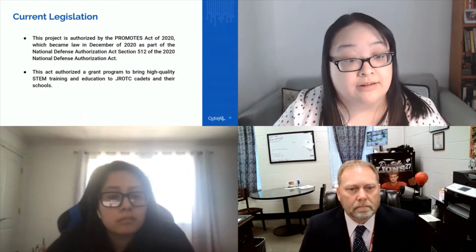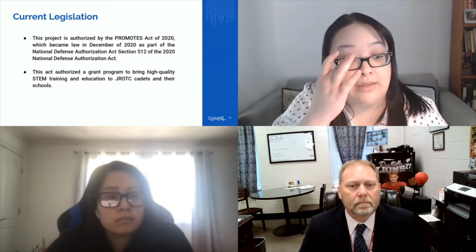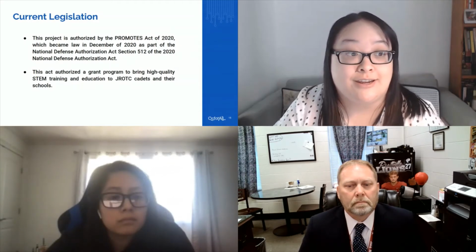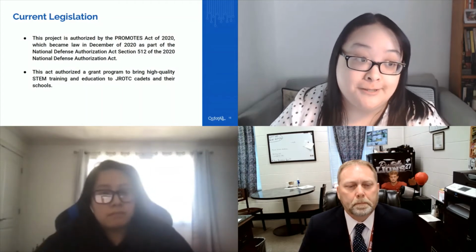I'm not sure if I mentioned earlier, but this is the state of the current legislation in terms of the funding and the support from the government in terms of JROTC-CS. So the program itself is authorized by the Promotes Act of 2020. This was really bipartisan legislation to invest resources into increasing access for computer science and digital skills. It's a part of the National Defense Authorization Act in 2020, and it created that grant program that we can use to bring high quality STEM training and education to prepare those JROTC cadets for in-demand careers in computer science and cybersecurity, and also to increase national security.